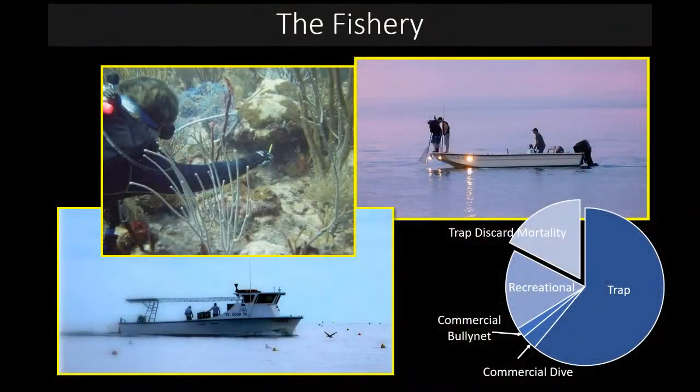Bully netting. This is both a commercial and recreational activity. It largely became popular because we didn't allow diving at night, so they started doing this. There's about 300 commercial bully netters. About 100 do it for 1 year. About another 100 do it for 2 years. And the other 100 basically have been in it 10 or more years. It is a small fishery.